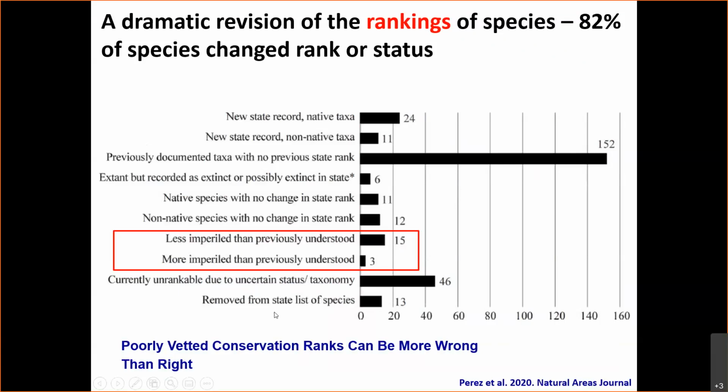We have 13 species that were removed from the state list completely. These were mostly due to museum misidentifications, where something had been reported from the state, but it actually does not occur here, or we couldn't find any evidence for it. It was just a misID. So what we found, 82% of species changed ranks, is that when you really apply solid evidence to a ranking effort, you get something very different than what you get from just a review of the literature. Conservation status ranks that are not based on solid evidence can be more wrong than right, and really are not an effective tool for prioritizing conservation efforts.